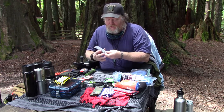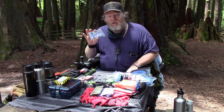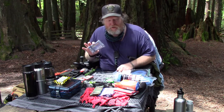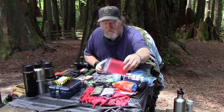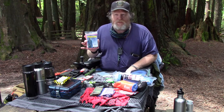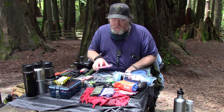This is a $1.50 emergency Mylar blanket. You wrap up in this, it will reflect up to 90% of your body heat back on you. That helps your core temperature. This is an emergency poncho. You can tie this into a lean-to if it's raining, or you can wear it if it's raining.